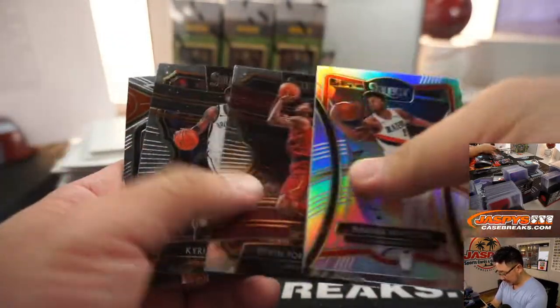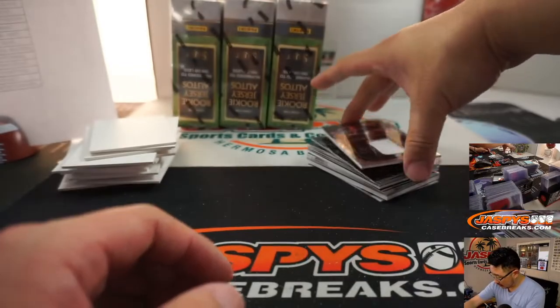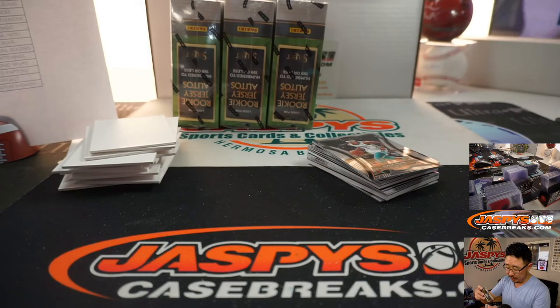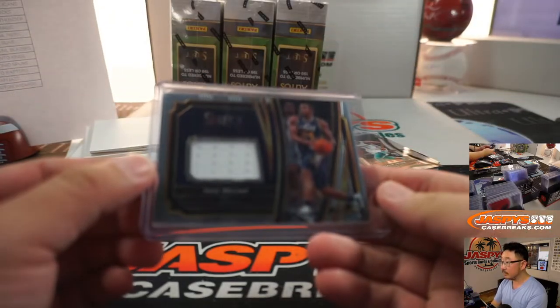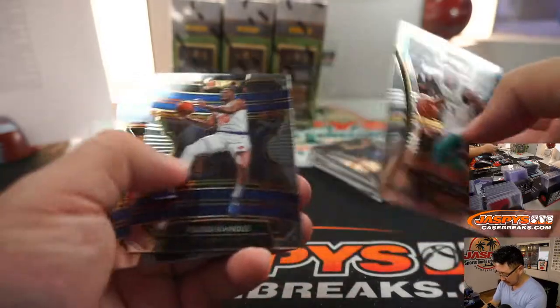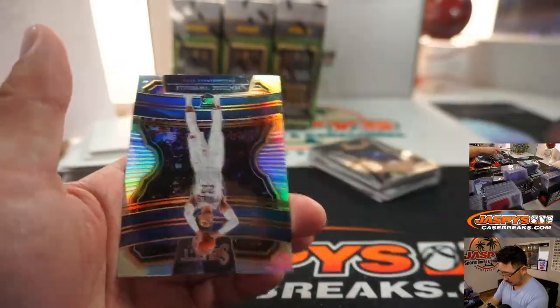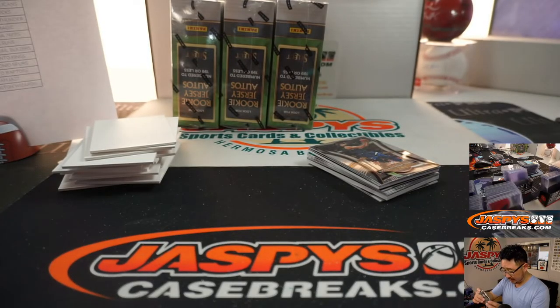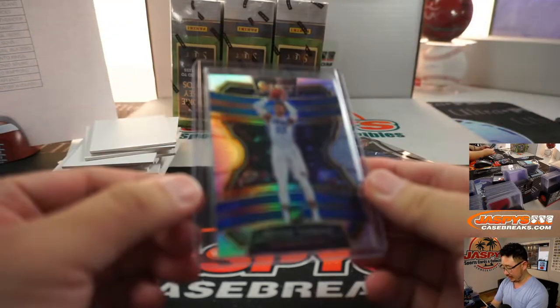Hassan Whiteside, silver. Got a Paul Millsap, relic, Jazz. Alexander with the Jazz. Matisse Thybulle, silver. Sixers, Jeremy 33. Maybe without Embiid and Simmons, would like to see Thybulle get some more minutes, get some more action.